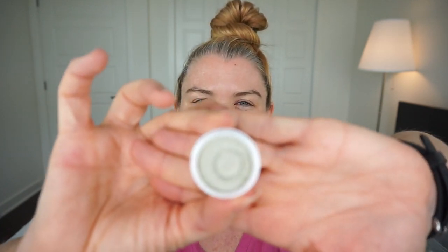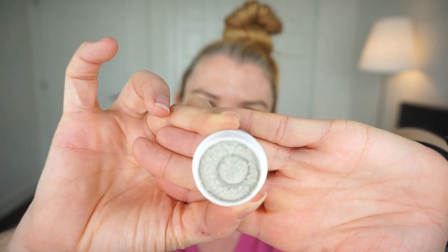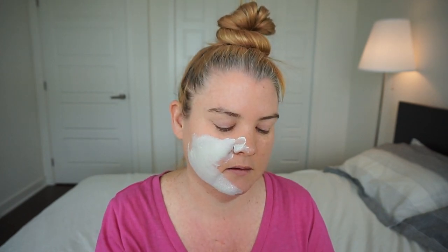So it has a very light greenish tint to the gray clay that is in there. And it has a fairly fresh kind of smell to it, almost a little bit minty and herbal. It does say to put this onto dry skin as opposed to wet skin. So that's a pretty smooth clay. It doesn't have a lot of chunks of anything in it. So I actually feel like with this little sample here, depending on how deep this goes, I would get a couple of uses out of this.